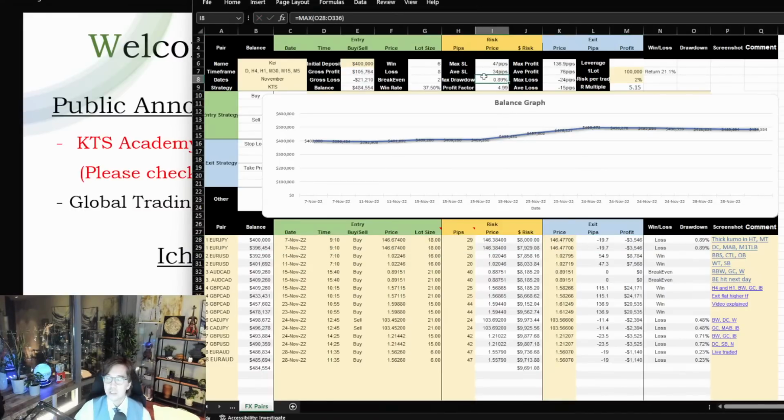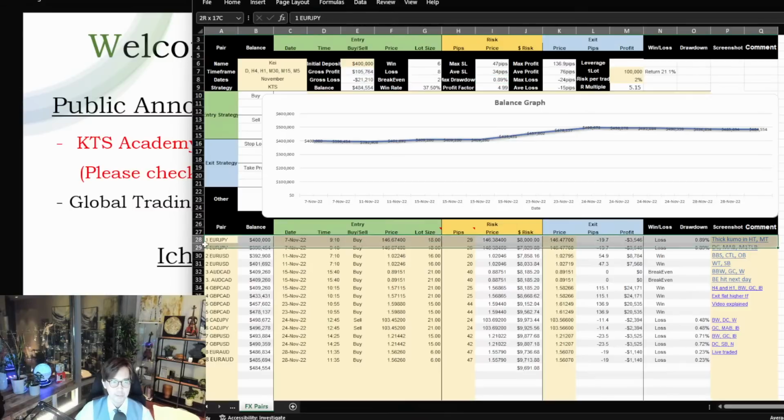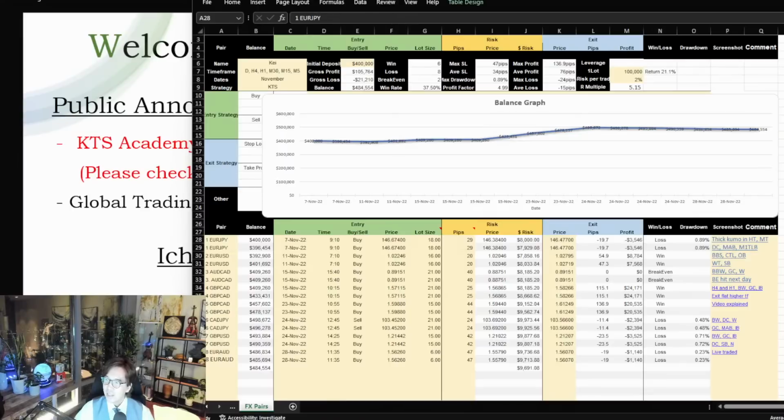Because if you keep the losses small, then it becomes easier to cover the future big profits. So my max drawdown per trade in the month of November was only 0.89%, which was on the first trade, Euro JPY. So just keep the losses small is usually what I say, and it should also be reflected on your spreadsheet. If you don't use a spreadsheet, then check the broker's performance review.